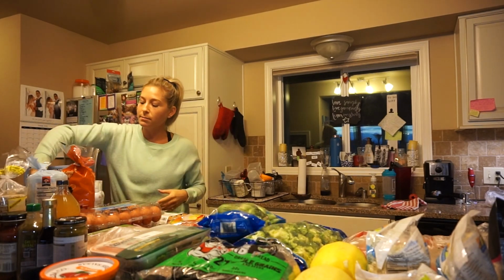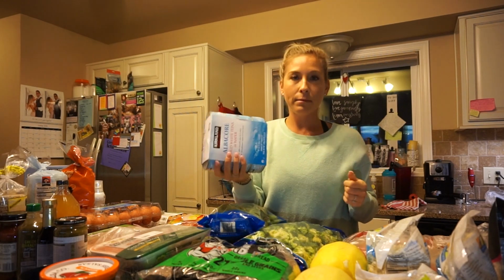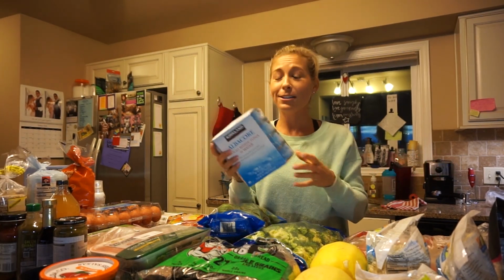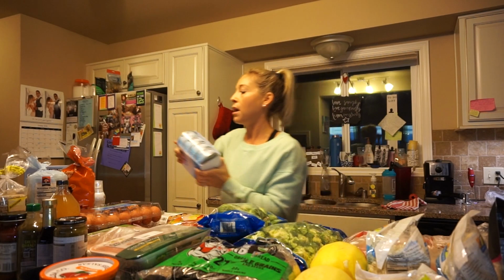And then I also got some canned tuna. I haven't actually bought canned tuna in a long time, but I am leaving to travel soon, so this is really easy for Casey to just whip up. It's also a great source of protein and literally no carbs, no fat. So that's another great one.